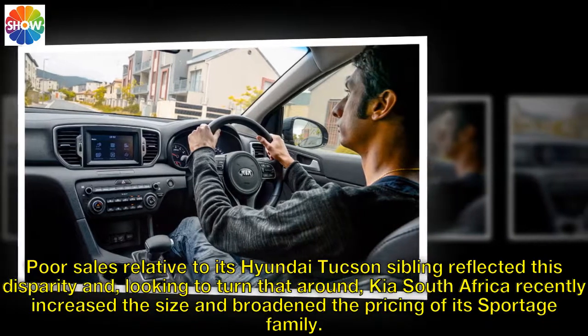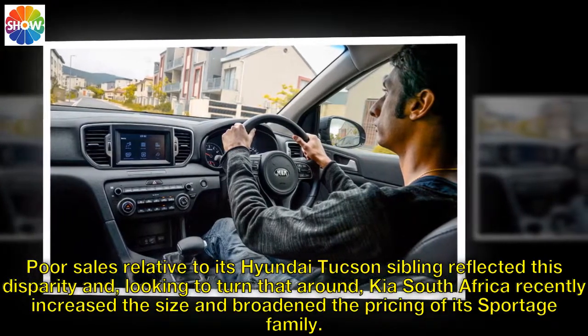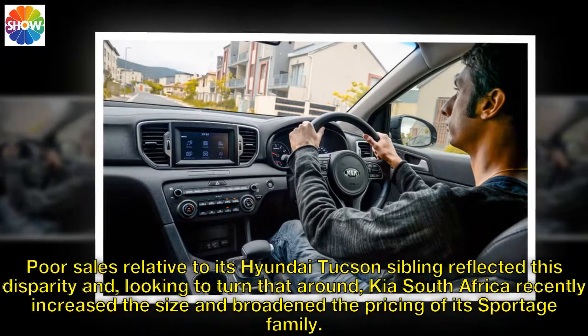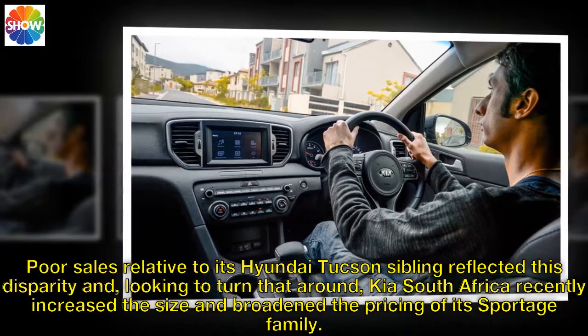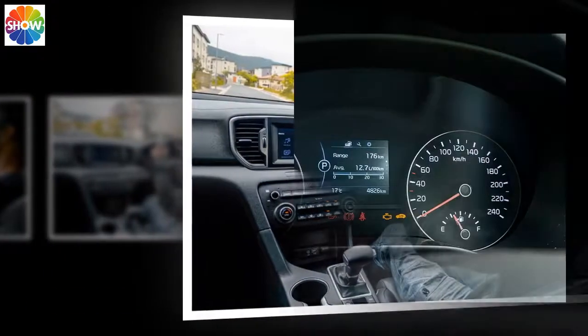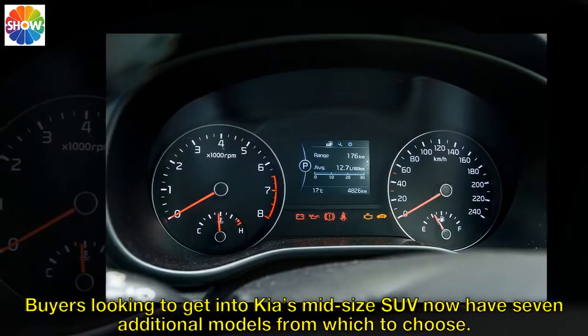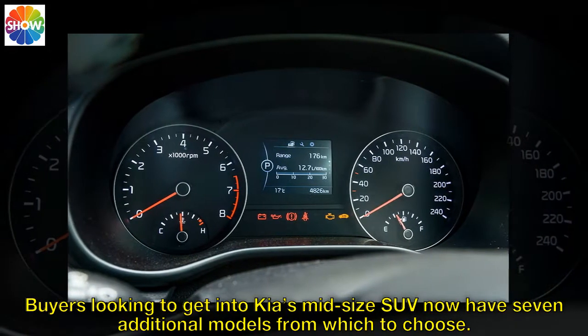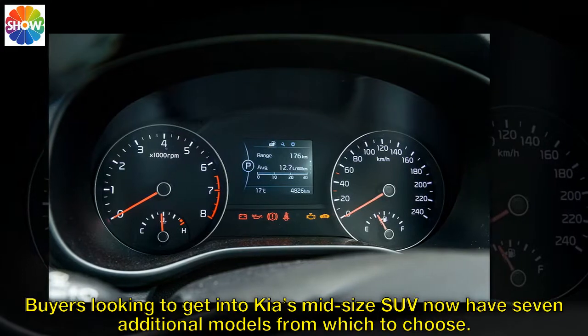Poor sales relative to its Hyundai Tucson sibling reflected this disparity, and, looking to turn that around, Kia South Africa recently increased the size and broadened the pricing of its Sportage family. Buyers looking to get into Kia's midsize SUV now have 7 additional models from which to choose.